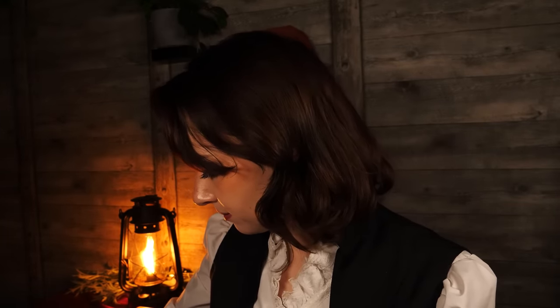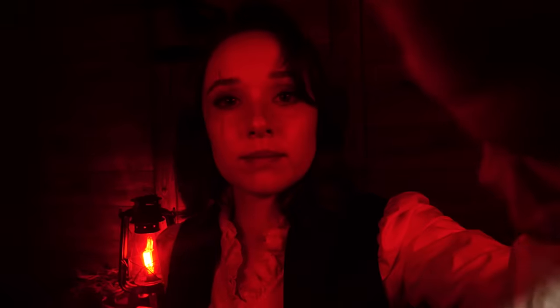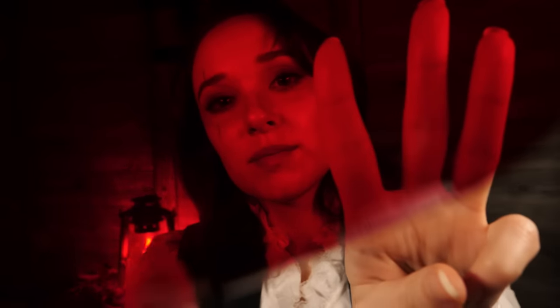Okay. One more colour. Is this good? It's red. Can you tell me how many fingers I'm holding? How about now? And how about now? Fantastic. Well done.